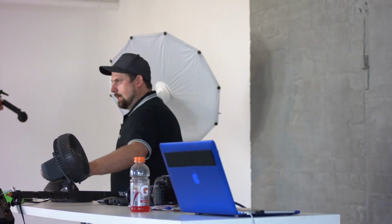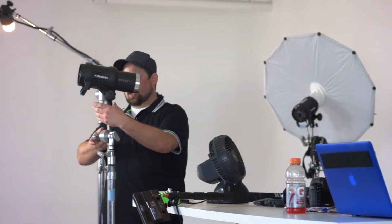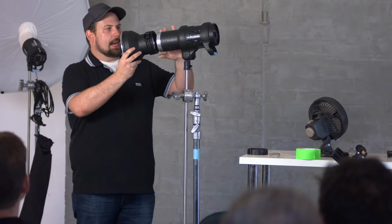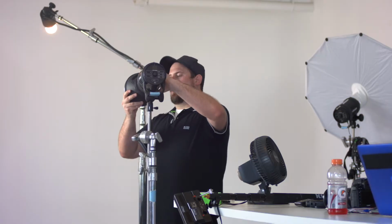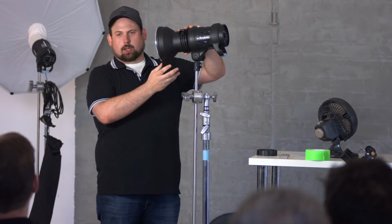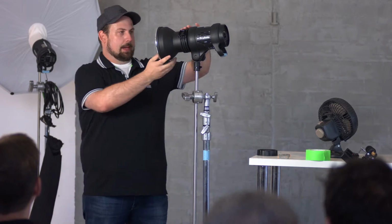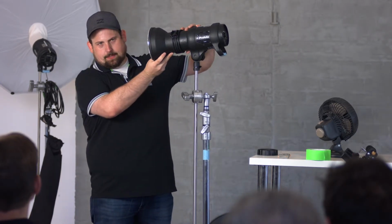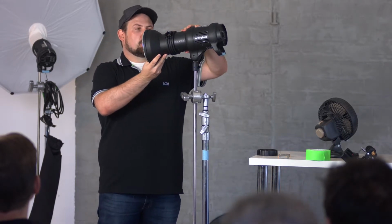ProPhoto's big thing, which I think is patented because I've never seen anyone else do this, but you notice on here, your reflectors and modifiers actually can be moved forward or back, and that can change the type of light. So you're either spotting the light and making it smaller, or what's called flooding it, making the light bigger. And all of their modifiers have this system on it. And it's also really easy.